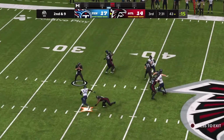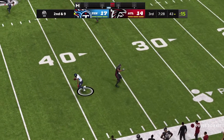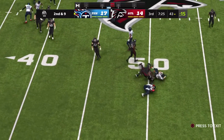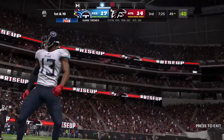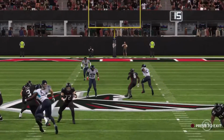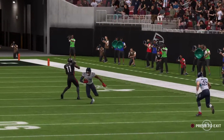A shotgun snap for Simeon. And for a 3rd time tonight, he's intercepted. Picked up by Richie Grant. And he's just across midfield and down at the 49-yard line. Well, that's a drive killer right there. Not a really confident throw either. This one was kind of up for grabs, and it's going to come down in the hands of the wrong team.